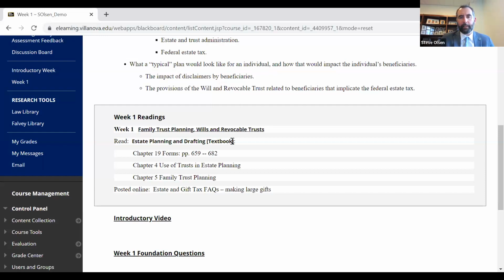Many of the classes still have a text in that way. Others will rely on treatises or articles that are available through the various online services that all of our students have access to for free while they're students of the program. This one required an actual textbook.